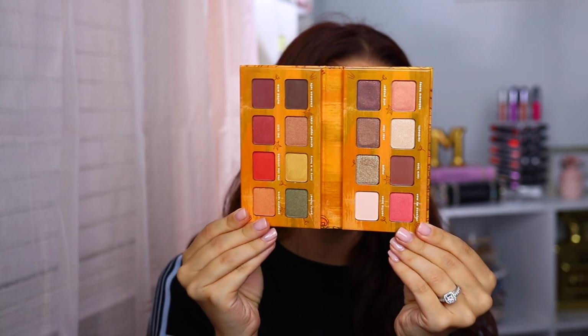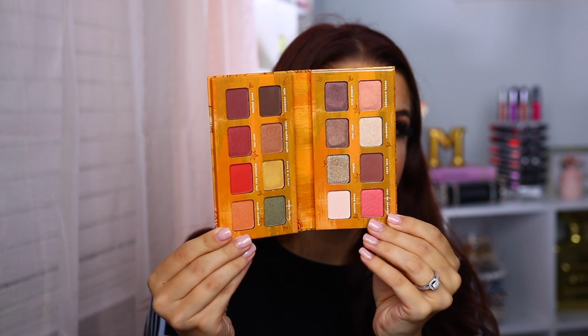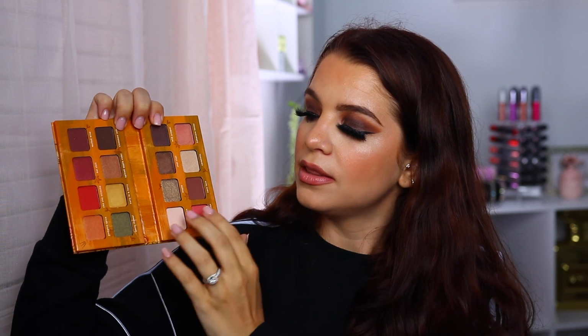And obviously with the name alone, I feel like you just know it's going to be a fall type of palette, but this one in particular, I feel like it's every shade I would want for fall. It has those deeper berry shades over here, and then you have the yellows and the greens that I tend to go to too, but then you also have your deeper plums and your browns, and then you have some lighter tones over here.